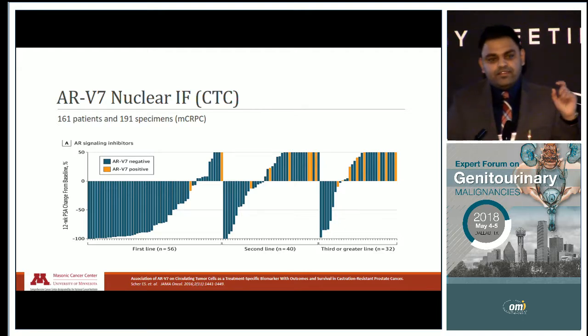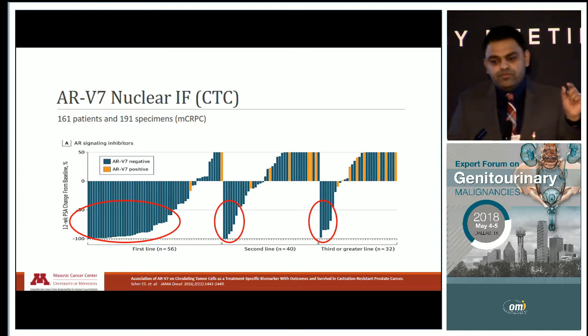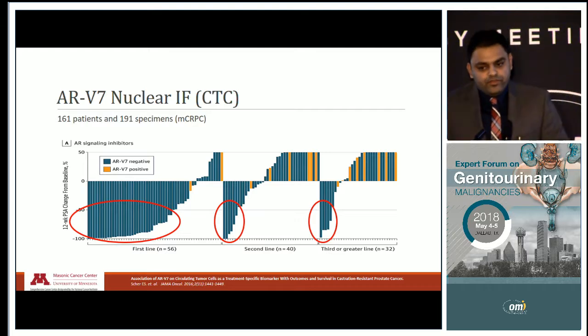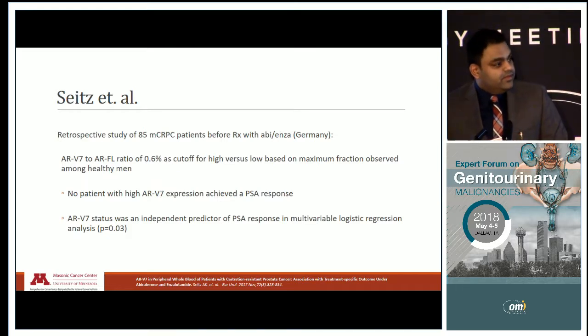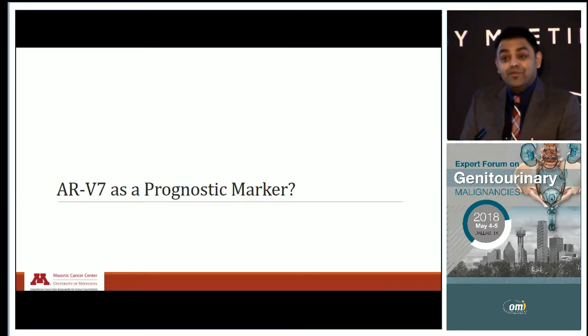I'm going to go back to that subset of patients who still had a response. That's about 10%, 15% of patients. And I'm going to talk about them. This is the data from Sloan, and it pretty much shows the same thing. In first line, there is less AR-v7 and much more frequent responses, which diminishes as the tumor gets exposed to most treatments.